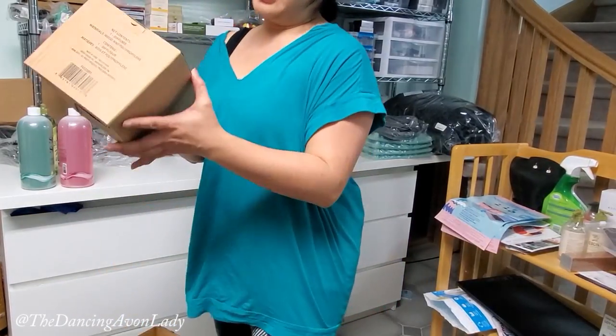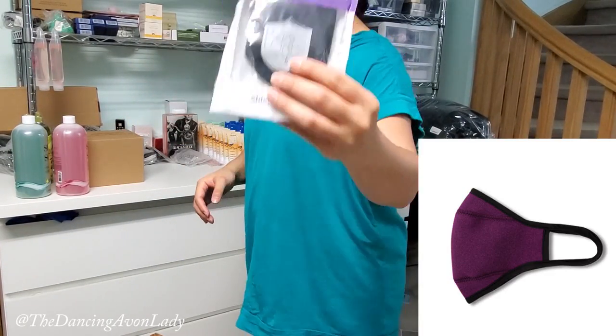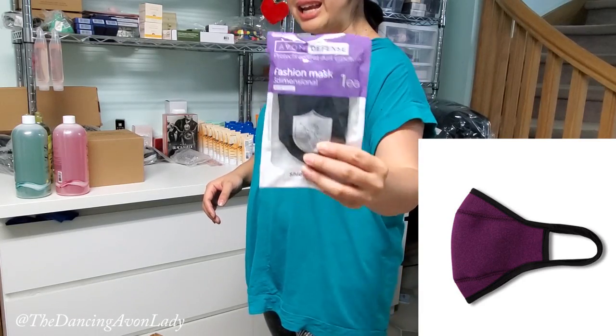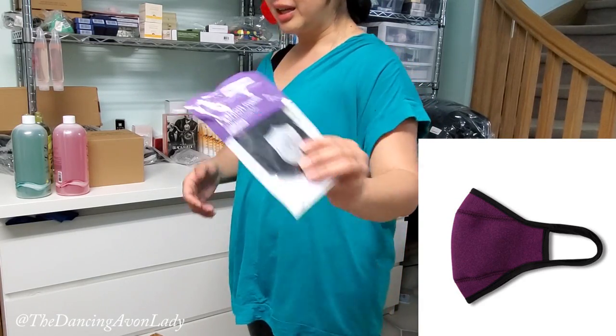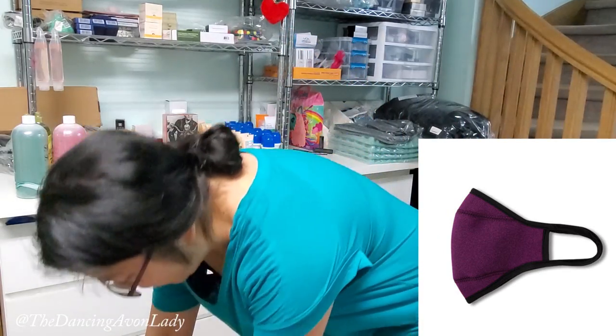Ooh, we have the Zen Ultrasonic Diffuser. It changes colors and it looks really pretty. We now have cloth masks. These are non-medical grade, but they are to help protect other people that are around you while you're chatting. And so now Avon's selling these, and these are also selling out fast, guys, just so FYI.